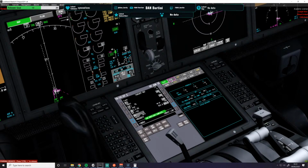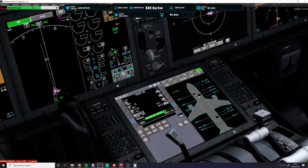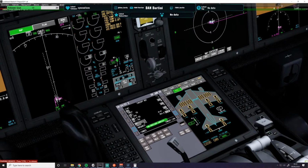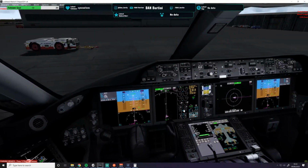You can just check our fuel. You can see it's both set, nothing in the middle. This tells you what doors are open. Currently it's the 2 cargo doors and the front door. Lavatory's vacant, that's good, if we need a poo. Flight controls, again, these are all crossed off because we've got no hydraulic fluid flowing at the moment. 75% with the cargo loading, so we're almost ready to push back.